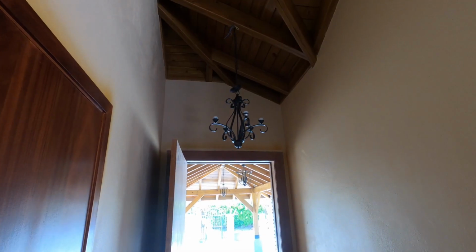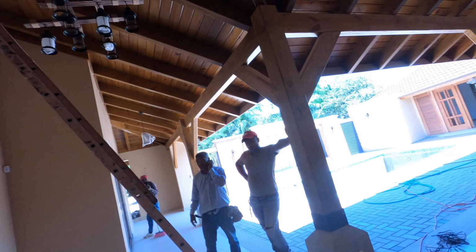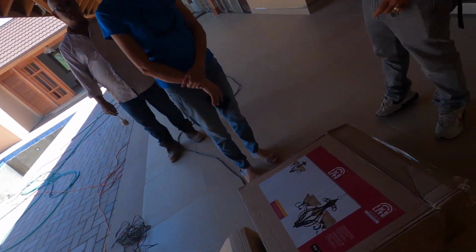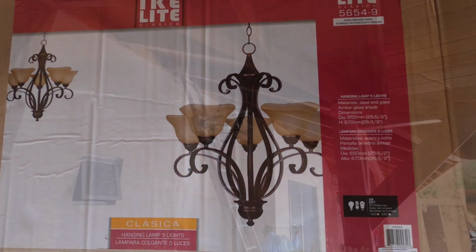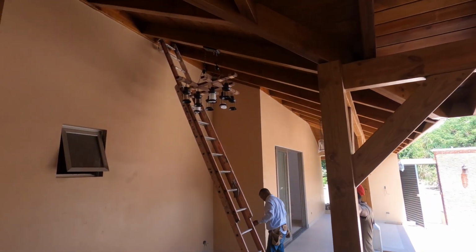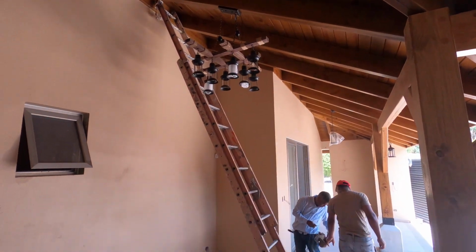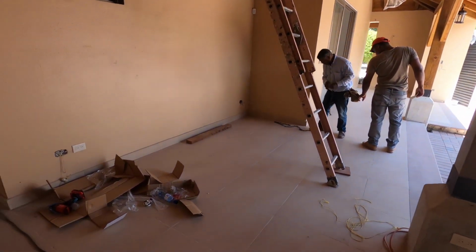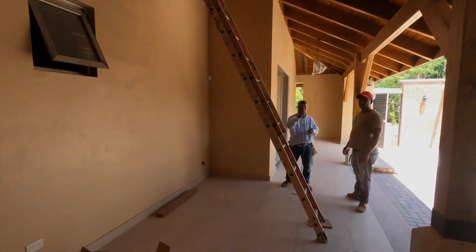Okay, this fixture is about installed. They just have to put in the glass globes that look something like that. And now they're going to lower this light about 1.5 feet. This area would be like an outside living room area, and that's the chandelier. We'll like this area.